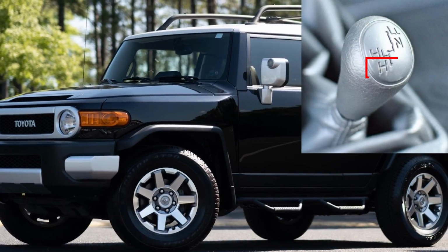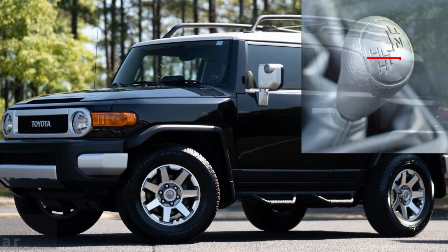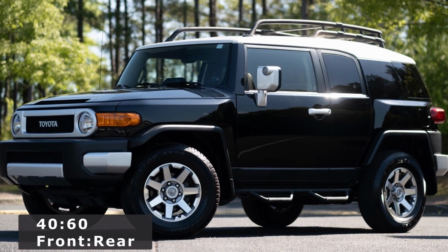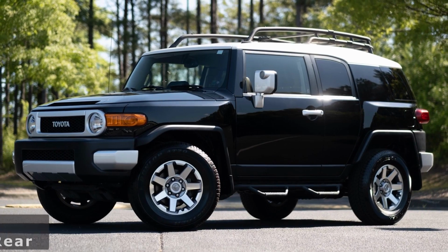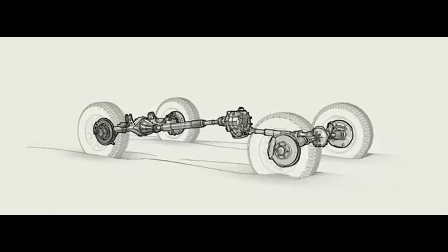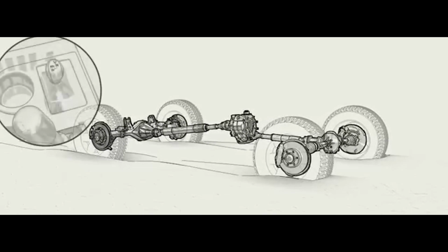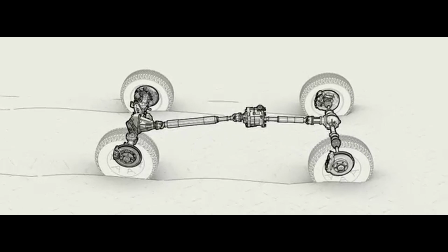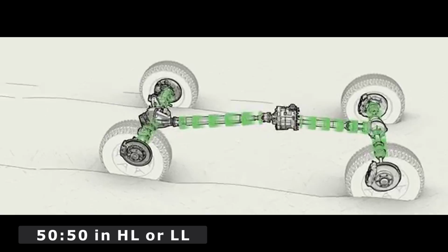In normal driving conditions, the power split for manual transmission FJs with their Torsen center diff is 40-60, meaning 40% of the power goes to the front axle and 60% to the rear. This power distribution varies as needed based off of the steering angle and wheel slippage, so binding doesn't occur while they drive normally. But with the use of the 4-wheel drive control lever, this power can be locked 50-50 for actual off-roading in both high and low range.